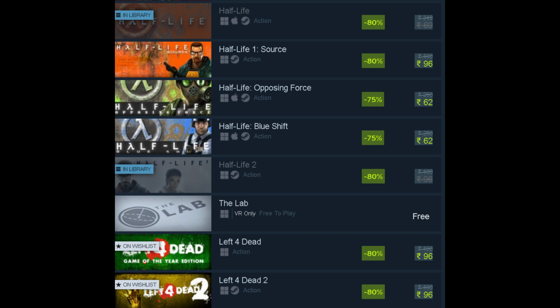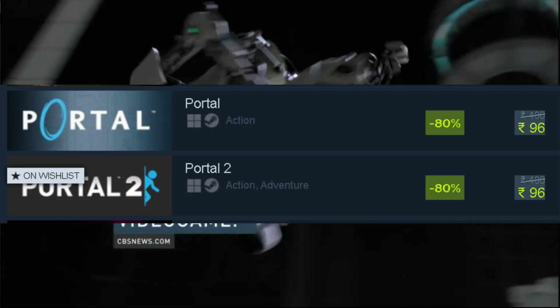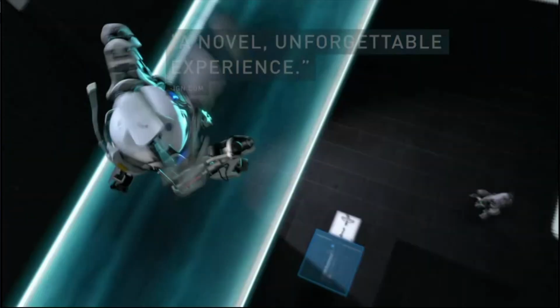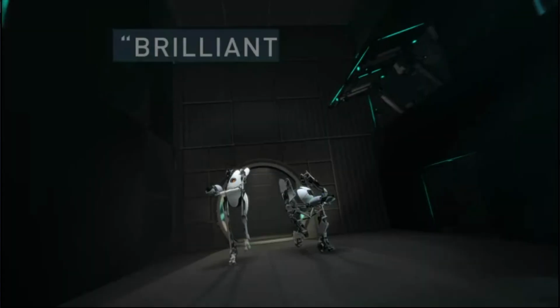Left 4 Dead is 80% off, $96, $1 and a few cents. Left 4 Dead 2 is 80% off, $96, $1 and a few cents. Portal 1 and Portal 2 are both the same, 80% off, $96, $1 and a few cents. So these are the games from Valve, and I think these are phenomenal games. So I highly suggest you check out this series.